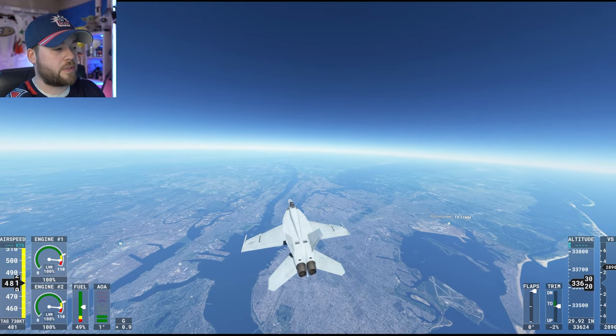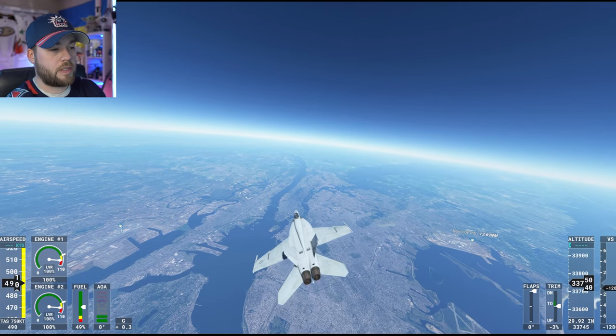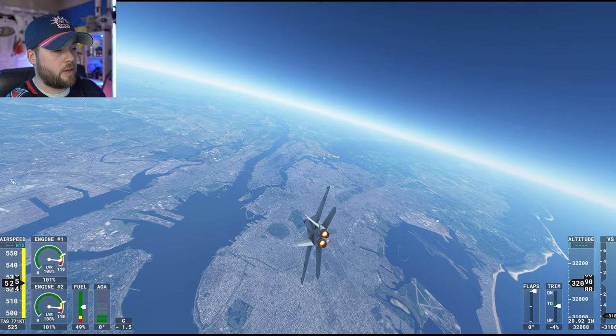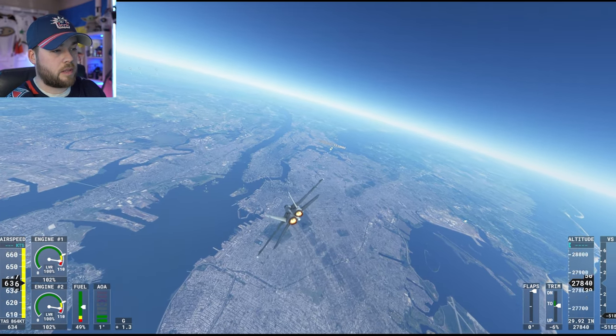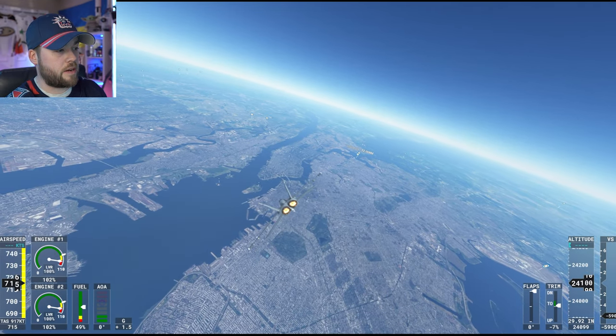Okay, so it didn't get up to as fast as I wanted to. But we're doing about 750 knots now, which is above the sound barrier. We've broken the sound barrier. We're doing Mach 1. We're going to start our dive here. We're going to pick up some significant speed, but it's going to drop off a little bit as we go down once we get into more dense air.